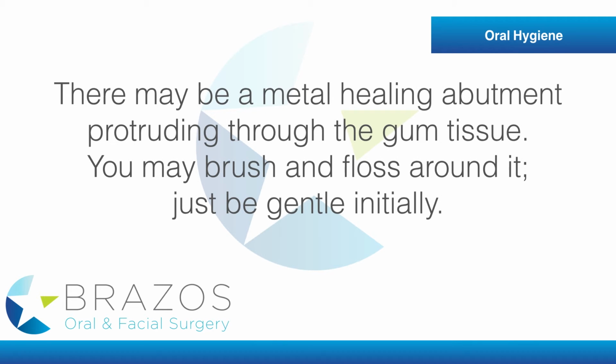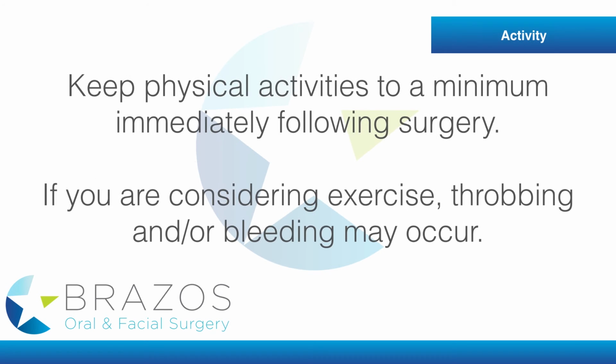There may be a metal healing abutment protruding through the gum tissue. You may brush and floss around it. Just be gentle initially. Activity.